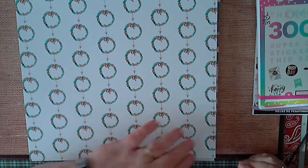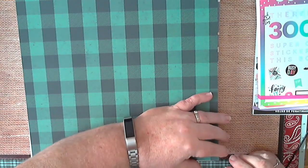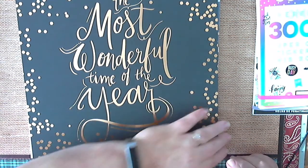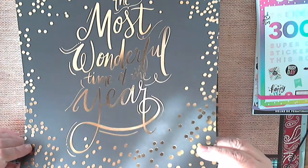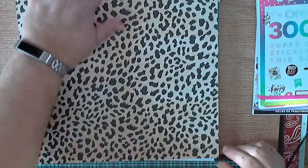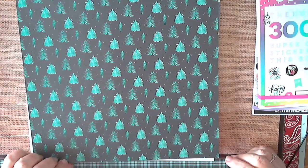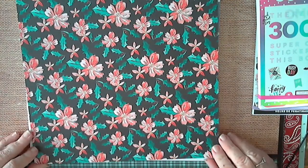Reef paper. Which I won't be able to use again until next year, but it'll be alright. The most wonderful time of the year. And it's in the gold. There we go. And there's 2 of those. Then you got the cheetah print. And you got the green trees with the black background. Isn't that pretty?